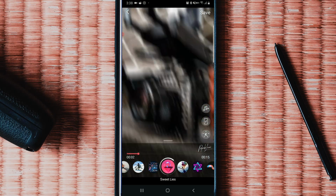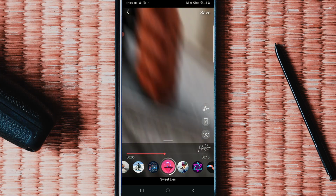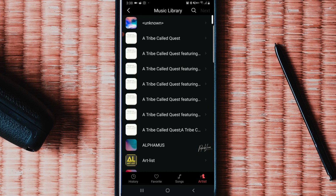Now, you quickly see what's happening here. They're animating to the music, which is really cool. But the power of this app is to be able to bring in our own music. So I'm going to go ahead and click this little note sign here.